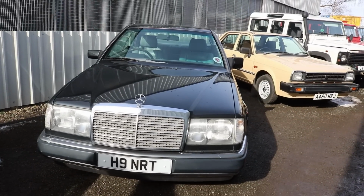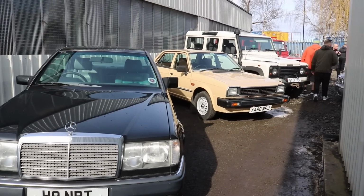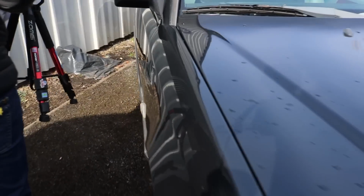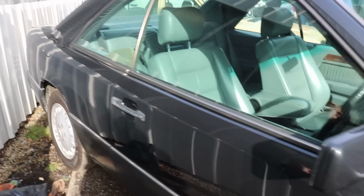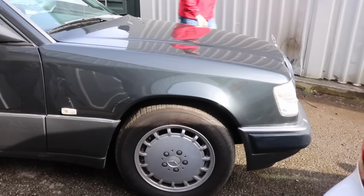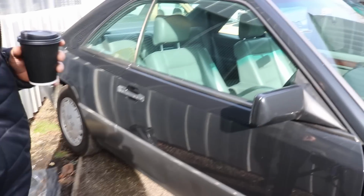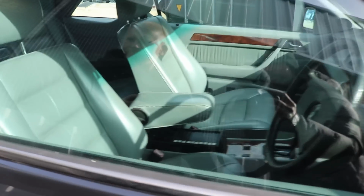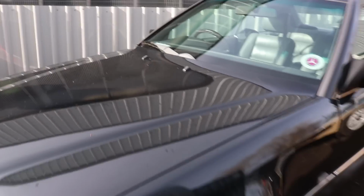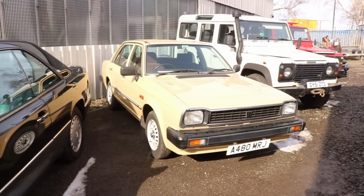So two cars that we both like here, Michael. We've got the Merc and we've got the Triumph Acclaim. This Merc is really nice, two-tone. It's an E230 coupe, I believe. Looks nice and standard. Like it says, two-tone, it's got grey leather. It's all nice in there, isn't it? It's done about 120,000, which isn't a lot. Stamped right up. I don't think it was anything out of our price range that we mentioned earlier.